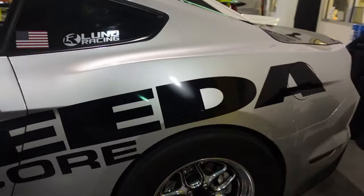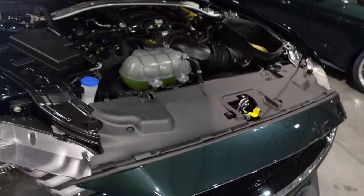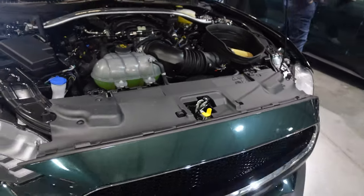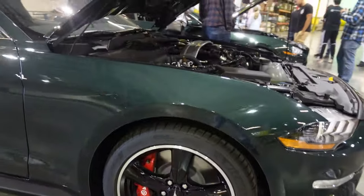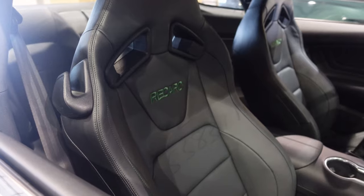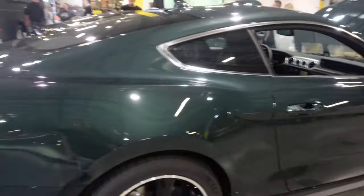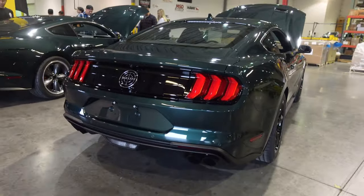Jesus. Look at this Bullitt. We got two of them. And then look under the hood. Oh my goodness. That looks crazy. I love this color right here. And the rims look crazy. They match the car a lot. I like it. And then look, you got the Recaro seats with the green stitching. Awesome. Super awesome. Stick shift as always. Dang. Look at that. It's beautiful.